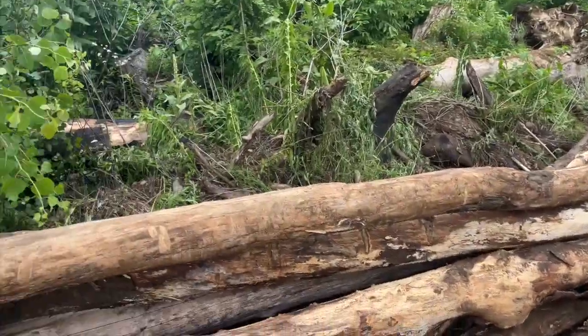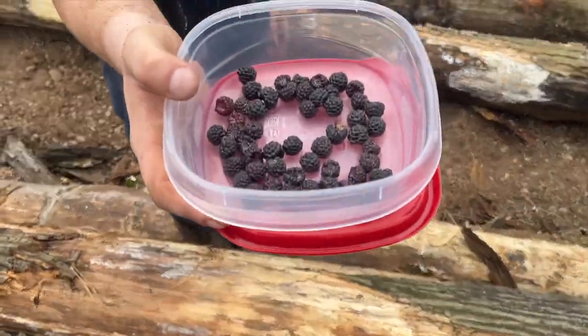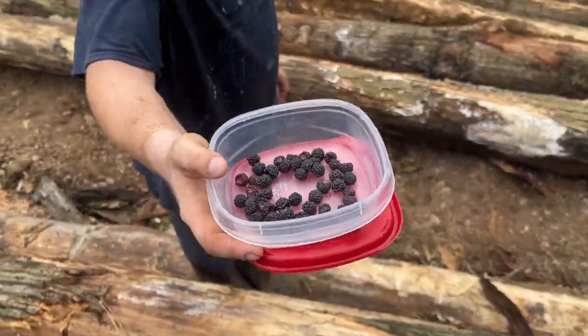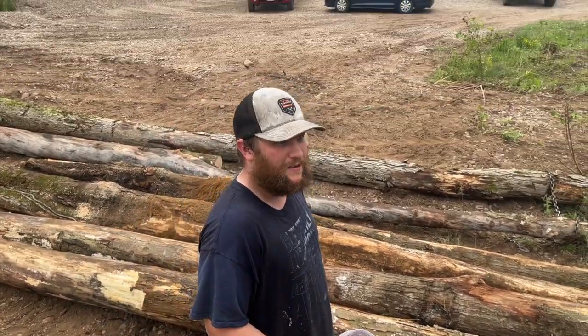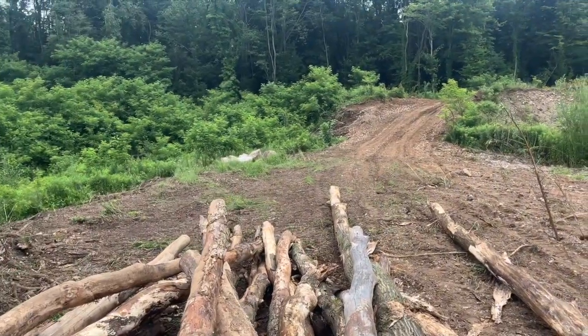Looking pretty good. Hey guys, you want to see the best thing about this lot? Ooh, we got berries, lots of berries. These are just the blackberries, right? There's raspberries, elderberries, long johns, a lot of them. We're being spoiled here. We're eating our fill.